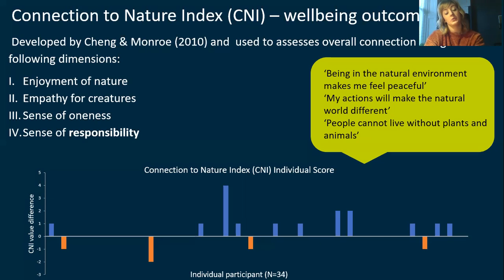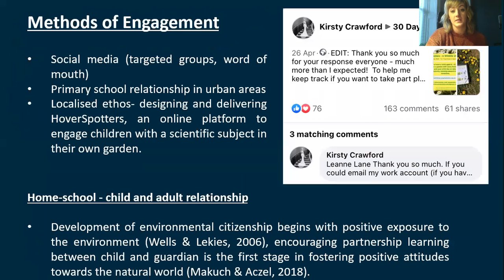The 0 bar going along the horizontal axis shows that overall there was mostly no change, but the blue bar represents those children that had a strong positive jump after taking part. They identified much more strongly with many of the categories, and sense of responsibility, number 4, saw the biggest positive shift, which I'll talk about in a minute.